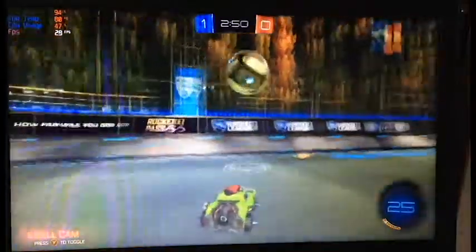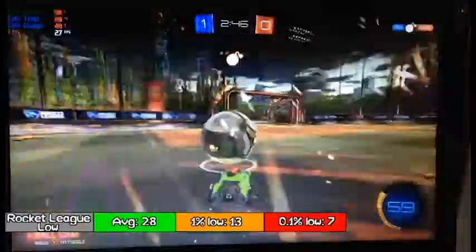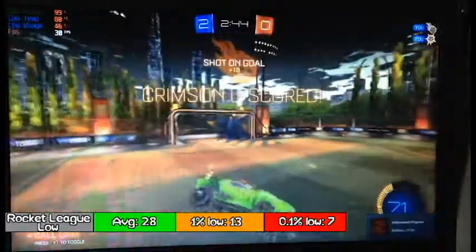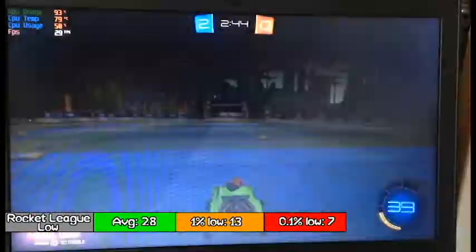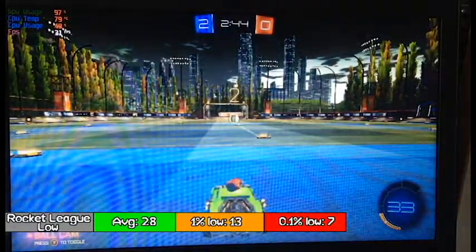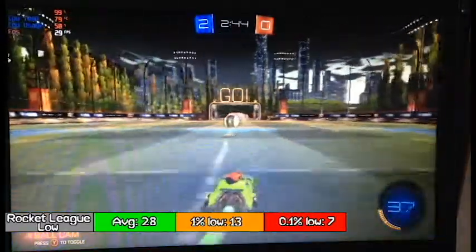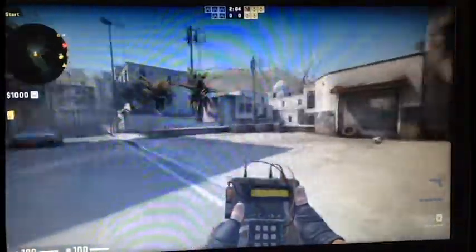Next up, we have Rocket League. Yes, this surprised me as well. But Rocket League on all low settings got an average of 28 frames per second, 13 for 1% lows, and 0.1 for 0.1% lows. This was very playable, and I would highly recommend it if you're in for a budget Rocket League laptop on the go.